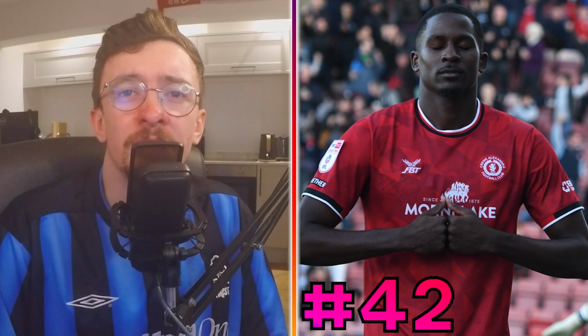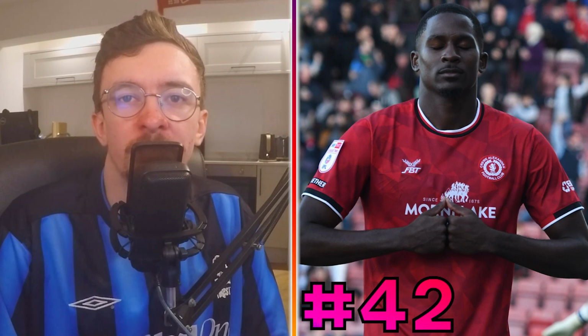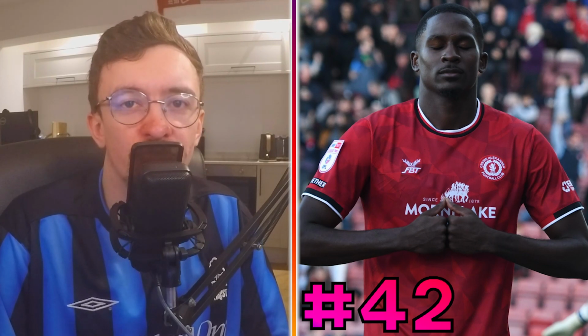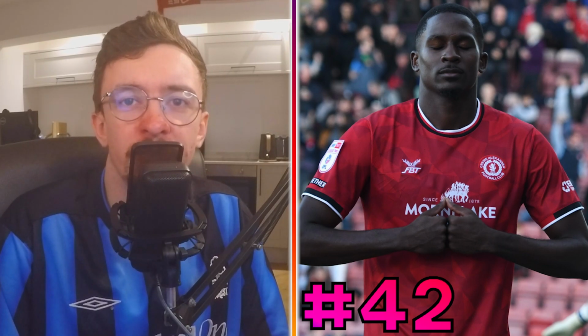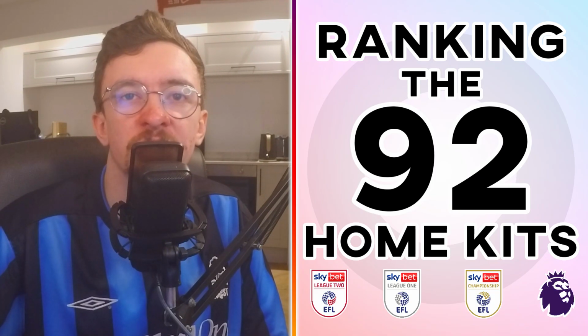A unique one now with FTB's only EFL entry. It's a red patterned shirt with a black and white trim and has some white detailing on the crest and logos. It's a very nice geometric design that adorns the shirt and gives the kit a nice visual appearance. It's a very solid shirt all in all. And in 41st place, we've got Morecambe.